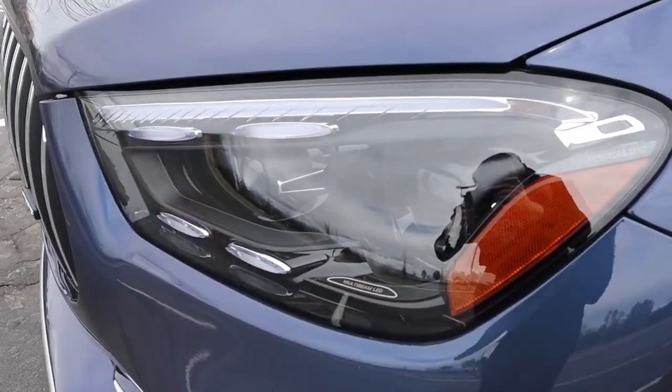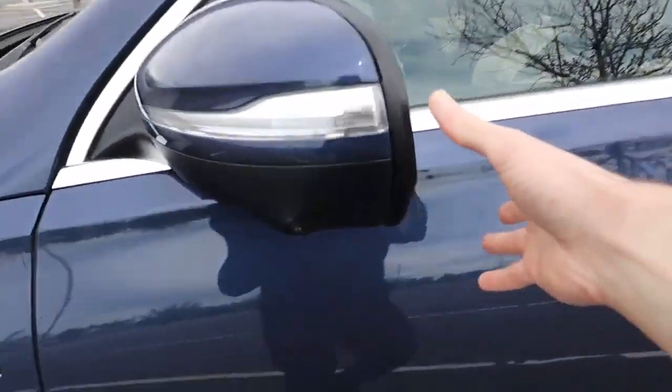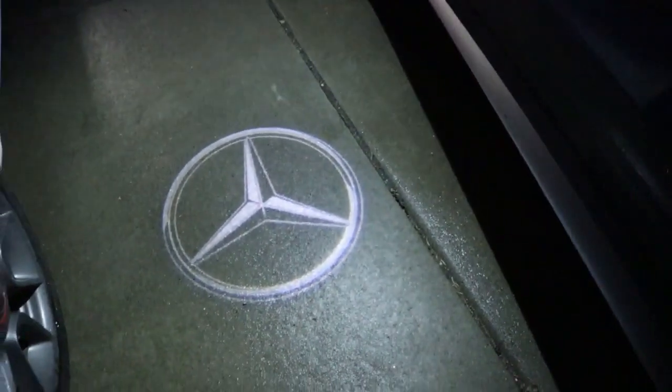Finishing off the exterior, you also get adaptive high beams for the AMG package, and you do have these floodlights that shine on the ground as you open the door, which looks really nice. I'll overlay some footage of what that looks like in the evening.